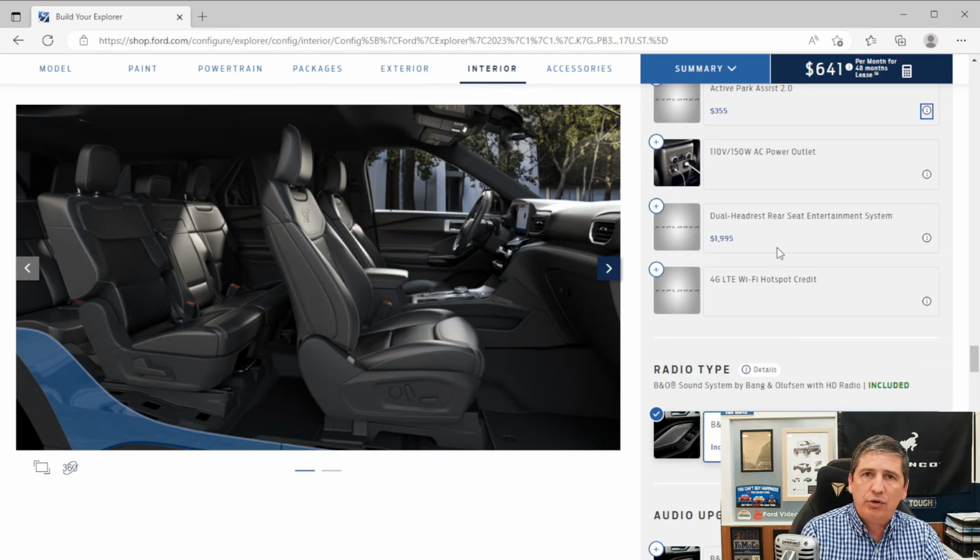But if you do order, especially if you're ordering with us, we are a state that doesn't require a front license plate. So make sure you let us know that you need it if you're in a state that does and you order from us. So just keep that in mind. So that's all of our standard equipment.